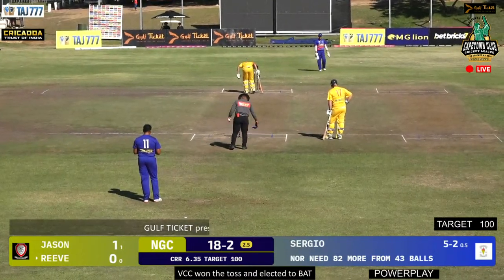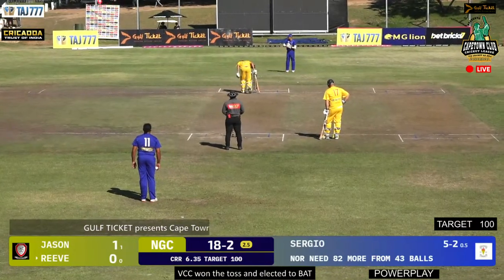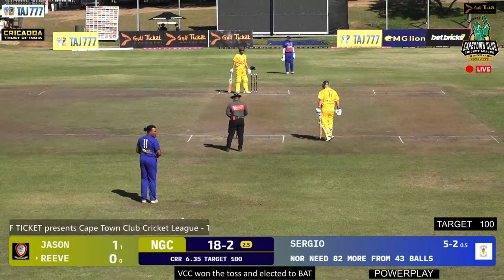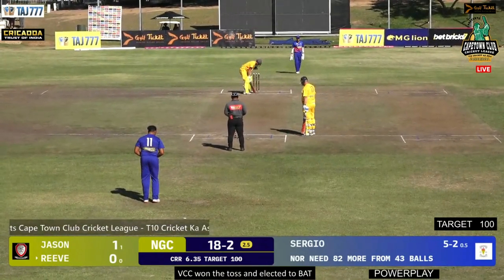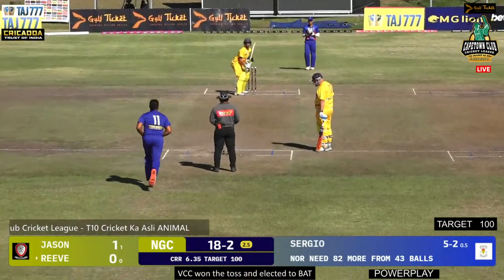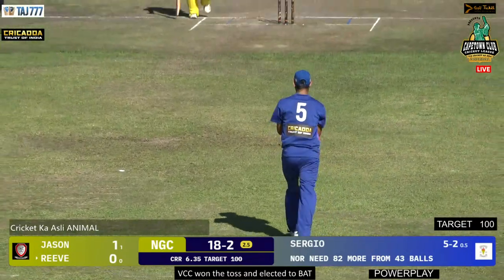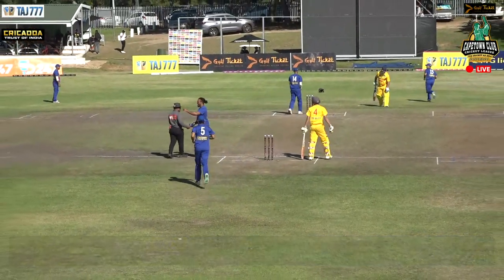Left and right hand combination out there at the moment for Northern's Goodwood. Slower ball bowled there by Sergio, and that concludes the power play. 18 for 2. Apologies, 19 for 2, chasing a target of 100.